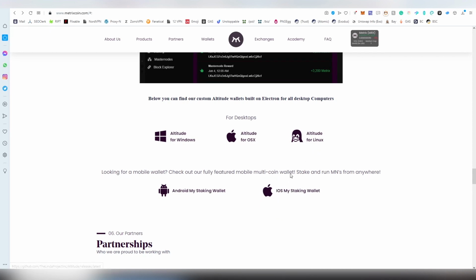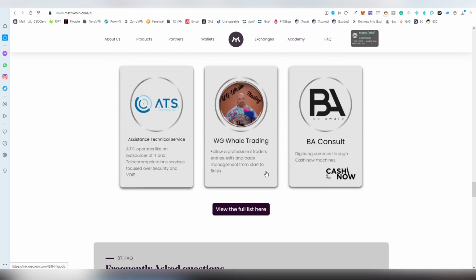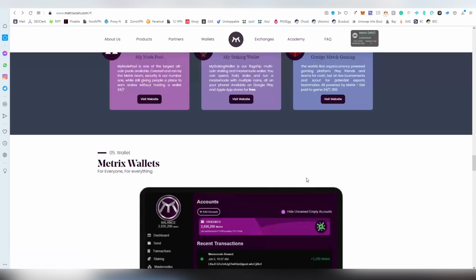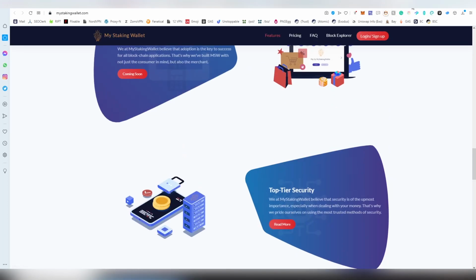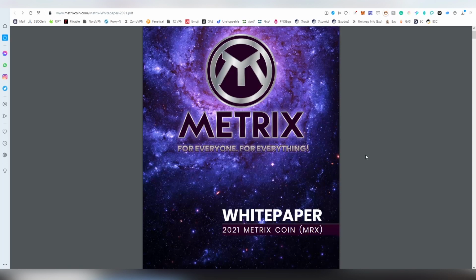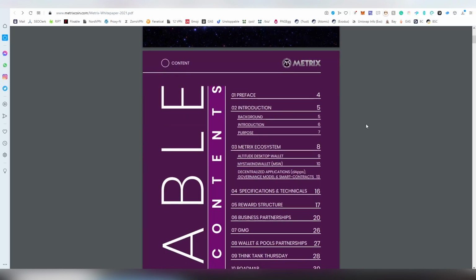And also, which is not listed here, is obviously the Infinity Wallet, which I really, really recommend. And then there are partnerships, but those are better listed in the actual white paper. So before we wrap up, let's do a quick rundown of the white paper, which is actually really large. This is 41 pages, and that's what a lot of white papers should be. I understand if you're a smart contract or a token, but if you're a real coin, you're going to have 40 pages of stuff.